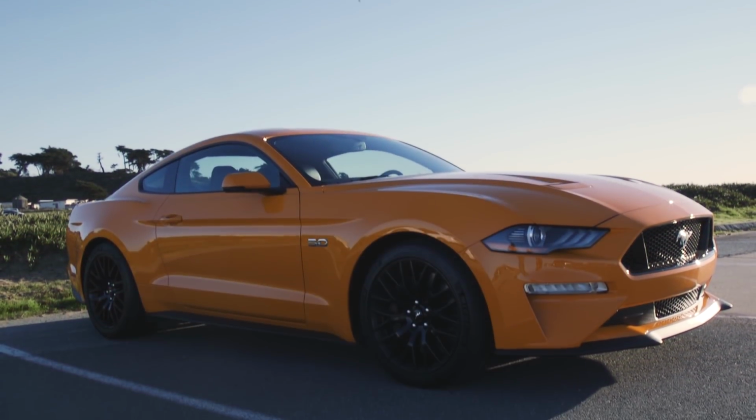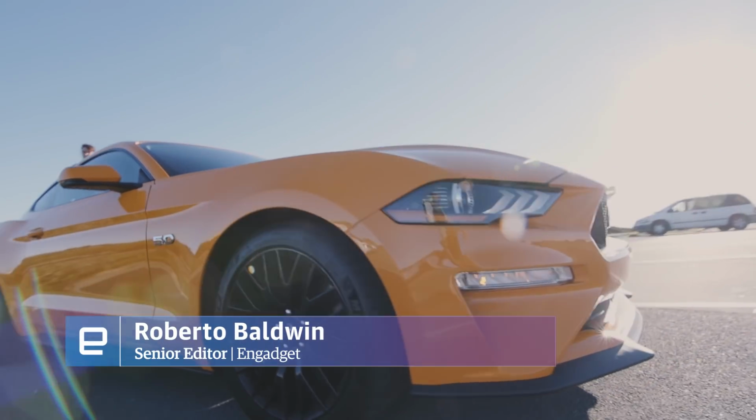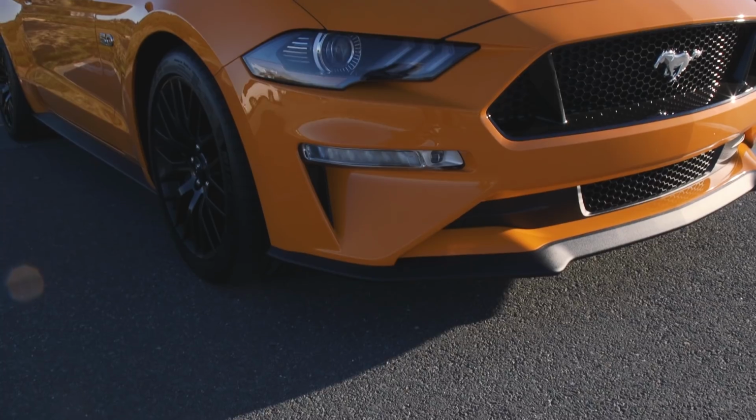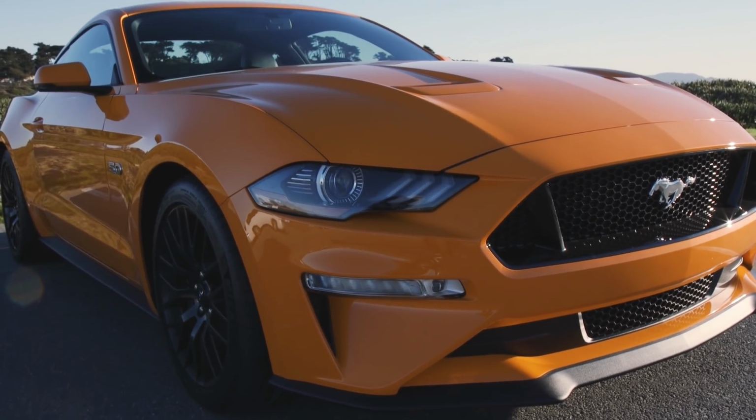It's like the all-star softball pitcher and the head of the mathletes got married and had a very powerful, but also very smart child. The new GT lives up to its impressive, if you don't count the Mustang II, legacy as an American automotive icon.